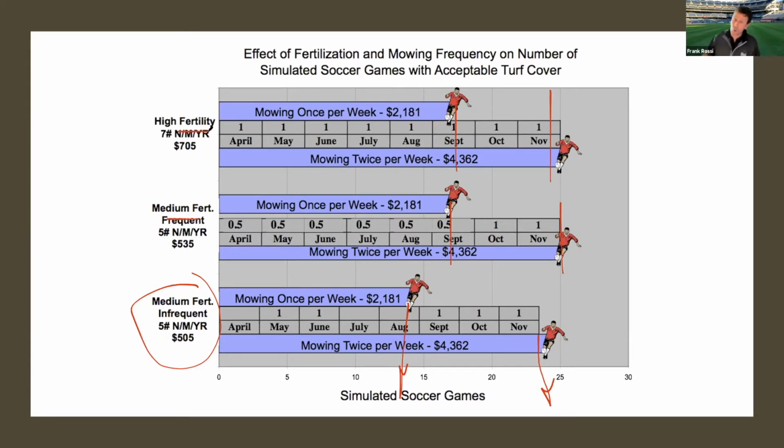So mowing more, and Doug talked about this yesterday in the golf session, mowing more actually does stimulate growth. So if you've got some growth going, mowing more frequently is a way of keeping up with some traffic tolerance, even if it is a 2-inch height of cut like this soccer field was testing.